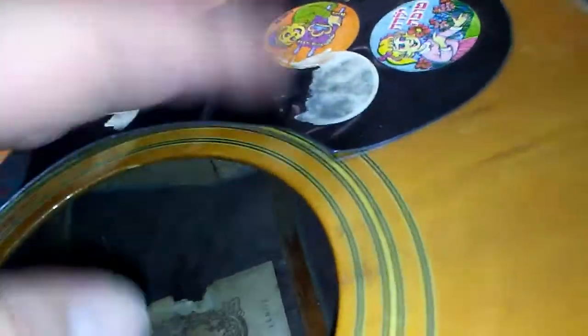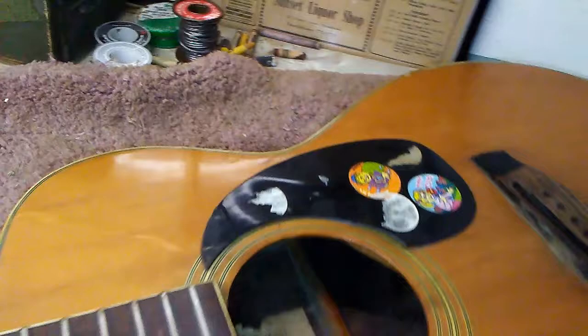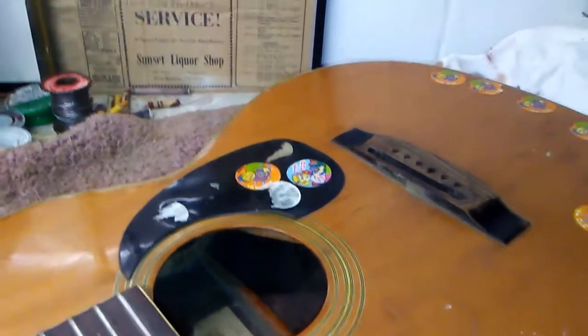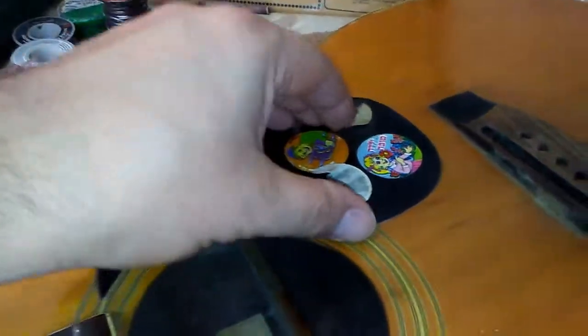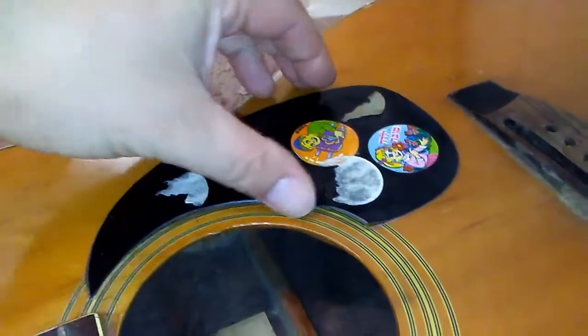See how this is all coming up. This is really warped. It was the worst warped pick guard I ever seen. Now, I've had warped and bent pick guards before. I always read about this trick of putting a pick guard in a very low heat oven. So I don't want to put it in my oven now, man. See if I can get this off without damaging the guitar. Oh yes, it feels like it's coming right off.